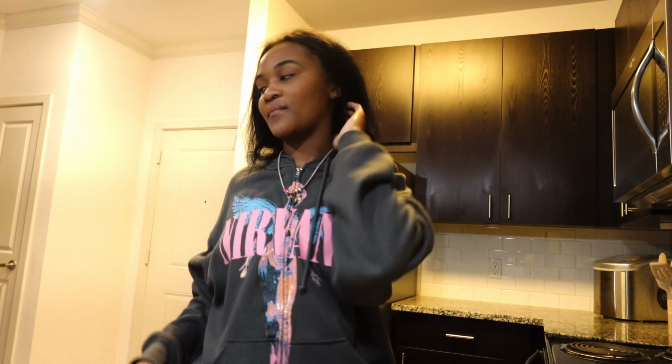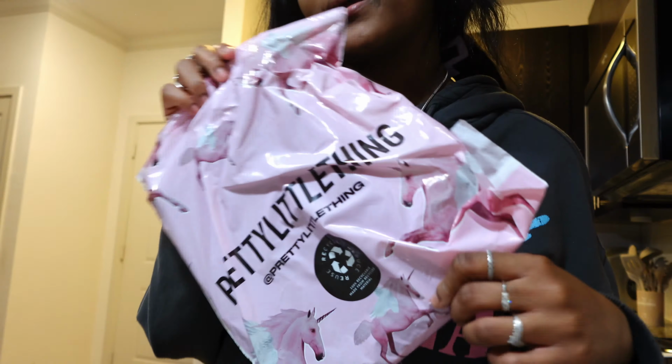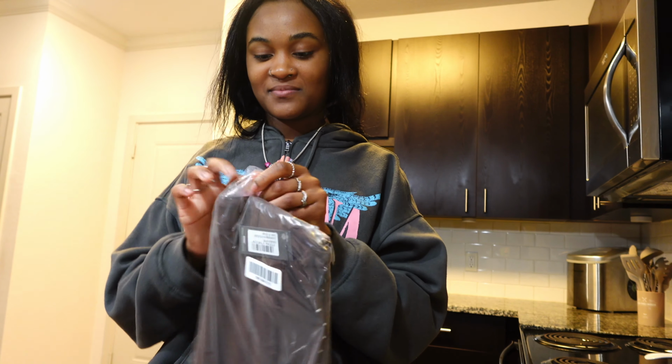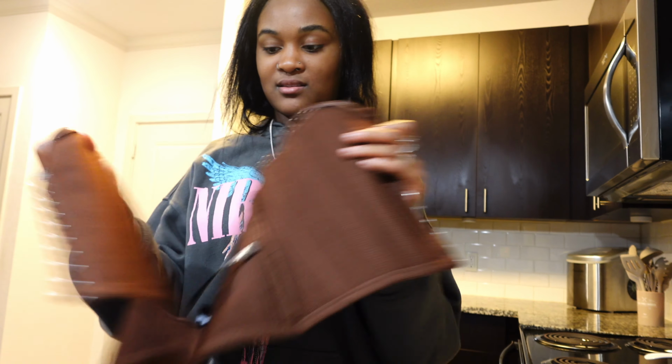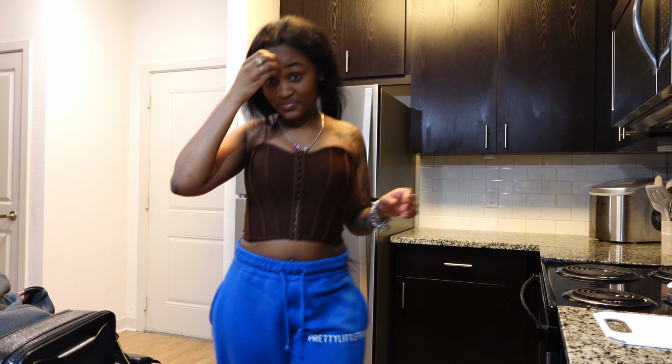Okay, so yeah, I'm walking to the mailbox because I got a package and I need to go get it. Alright, y'all. So I got my package for the little thing. It's a corset. Okay, y'all, here is the shirt. It is so cute. Like, I like a little big, but this eats, y'all. Yeah. And it's cute.